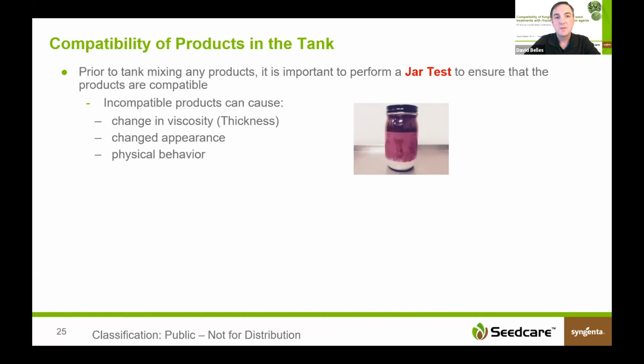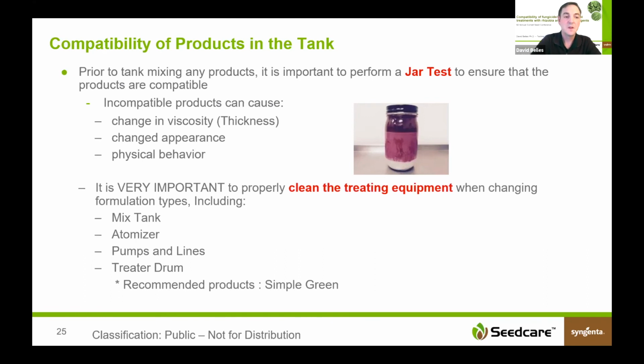Sometimes there's a little bit of separation, but if it's recirculated easily, then we usually say that would be acceptable. There's also compatibilities where we increase the temperature, decrease the temperature, make sure that in a range of temperatures it's okay. So there's a lot of tests that are done with just physical compatibility. Also, it's very important to clean the equipment when changing formulation types. Just good cleanliness really helps out with seed treating and making sure that everything is compatible and flowing easily. And one way to clean out easily is using a Simple Green, something like that.